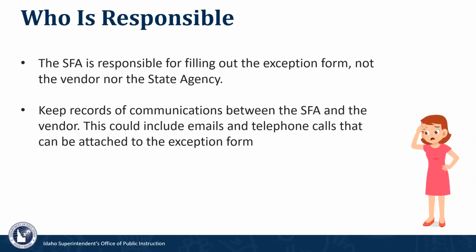If not, as we trained before, you would go to the AMS website to find that out. And then remember to retain your documentation for the exceptions and keep that on file. When we come in for an AR, we may ask for those forms. You, the SFA, are responsible for filling out the exception form, not the vendor, not the state agency. We don't do that, and neither does the vendor. That's something that the SFA has to fill out.